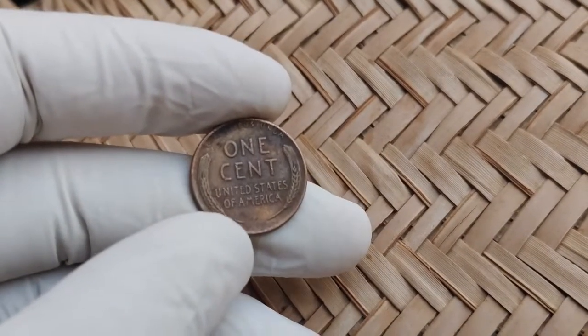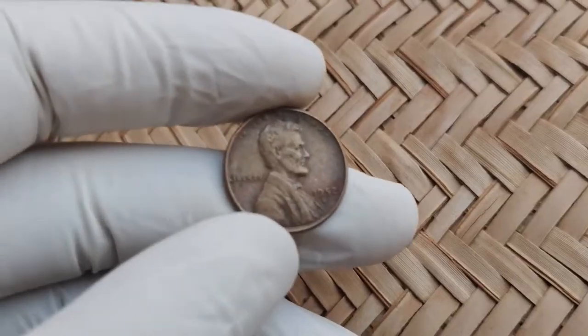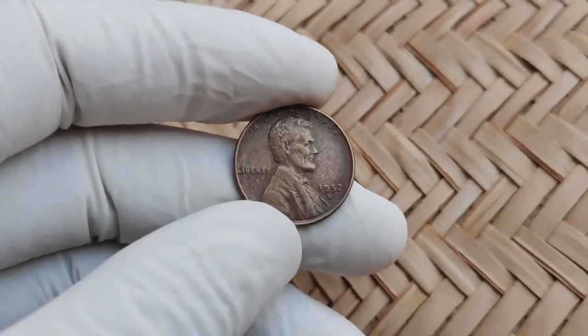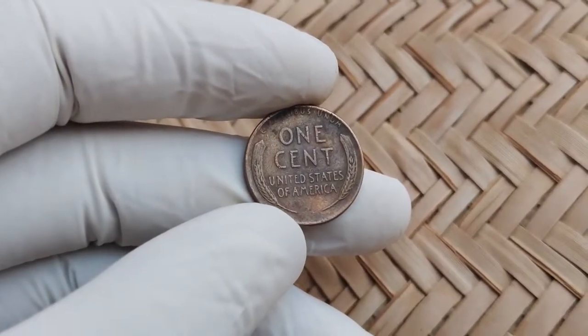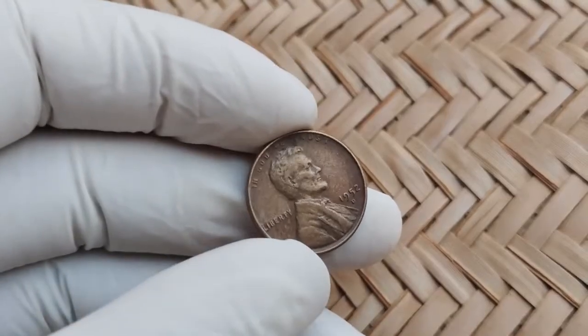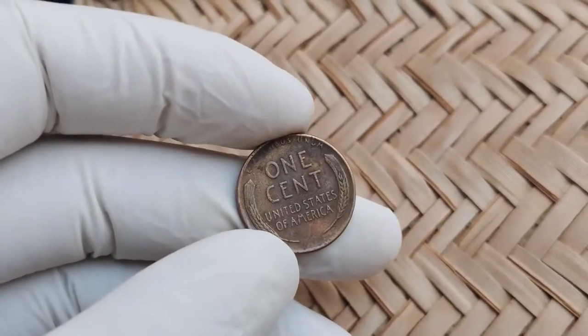Now, let's shift to the fun part. What should you be looking for? Here's what you need to check in your pocket change, your old piggy banks, or your grandparents' coin jars. Look for the date 1952 and the mint mark under the date. Examine the color of the coin. If it still has a shiny red or orange hue, that's a sign of high preservation.